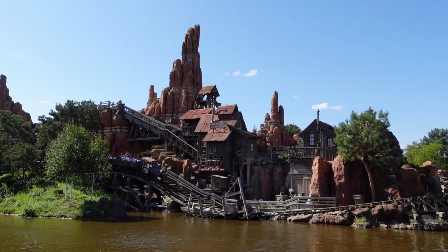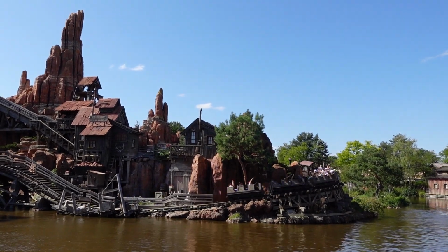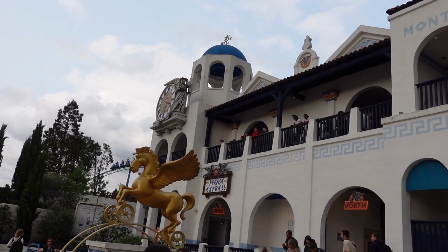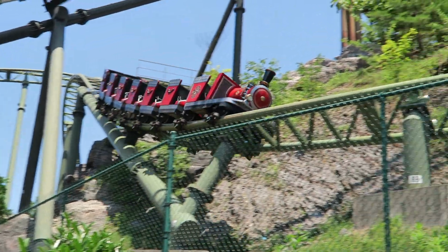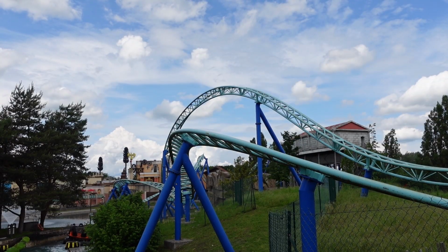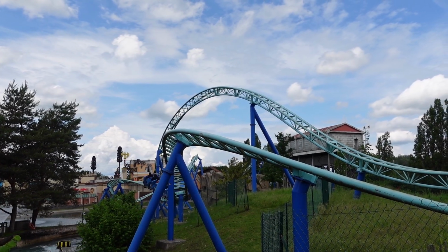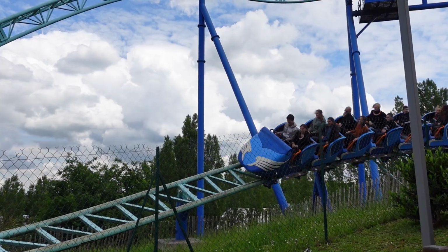Now I do prefer Big Thunder Mountain at the nearby Disneyland Paris when it comes to French family coasters, but Pegase Express is still a really good coaster. Of the Gerstlauer family coasters, I prefer Firechaser Express, but there is not another one I would take over this one. So those are my thoughts on Pegase Express at Parc Asterix.